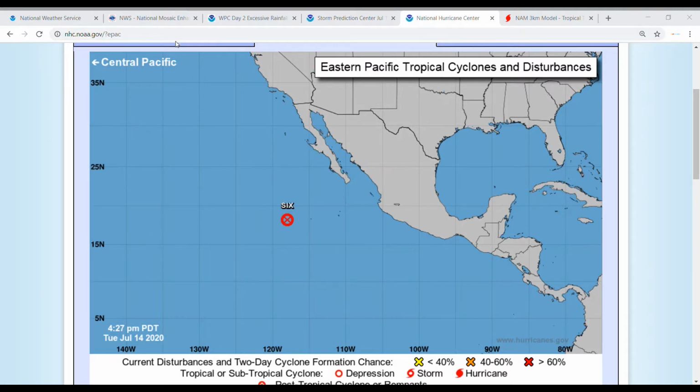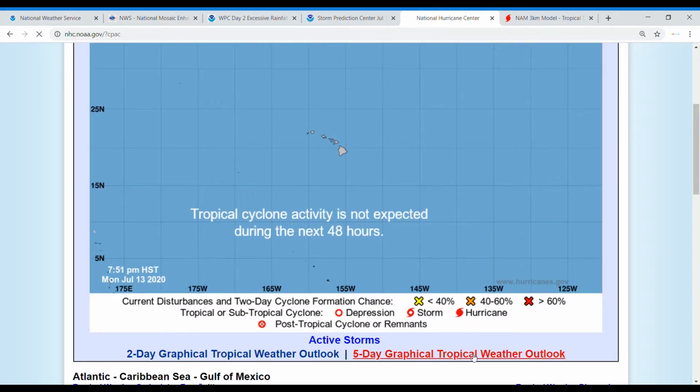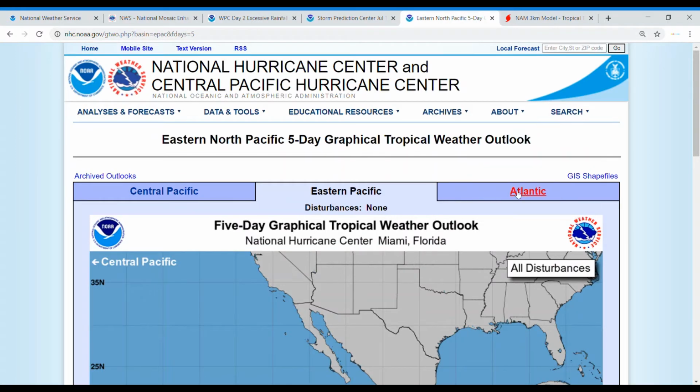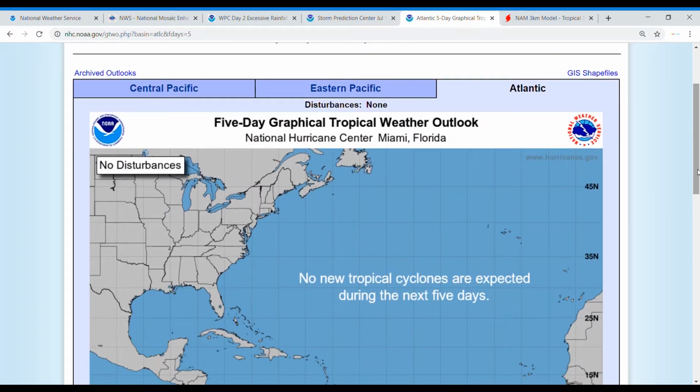Now, Central Pacific really shouldn't have much. Yeah, nothing there. And then 5-day outlooks, none, and none. So we're starting to get into a lull here in the tropics, which is good.